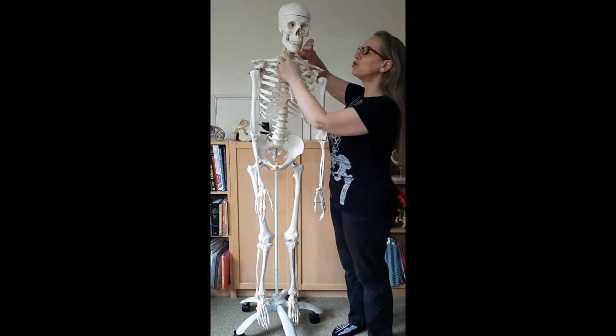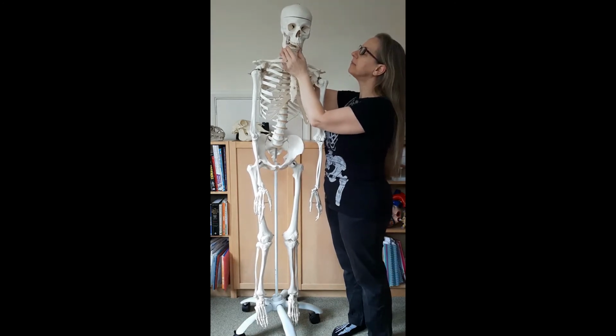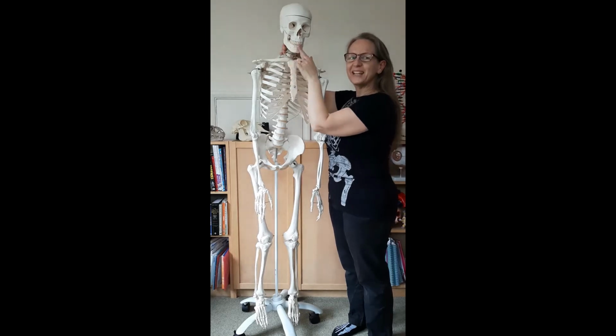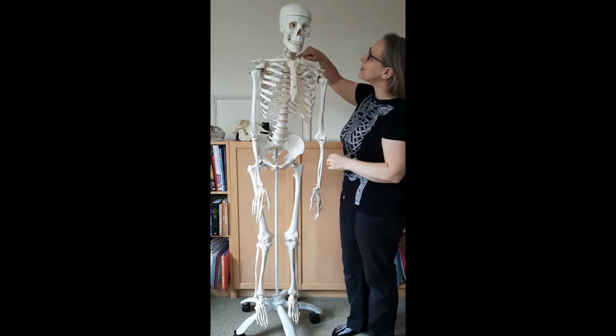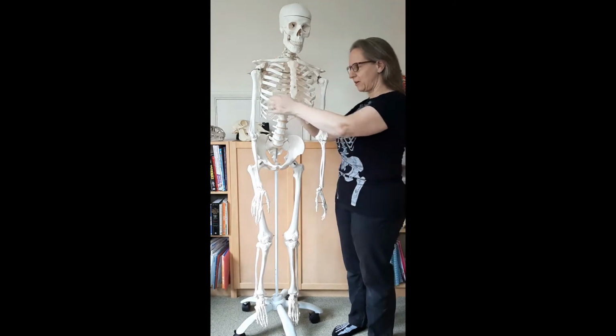Coming down here, we've got your jawbone. Your jaw here, say hello. There we go. And in your jaw, you've got your lovely, clean, smiling teeth. We've got the neck bones here. So these bones form part of your spine, your backbone.